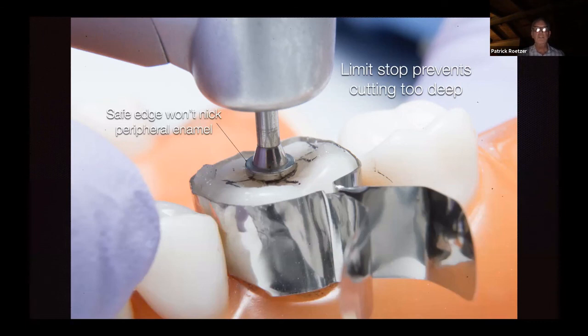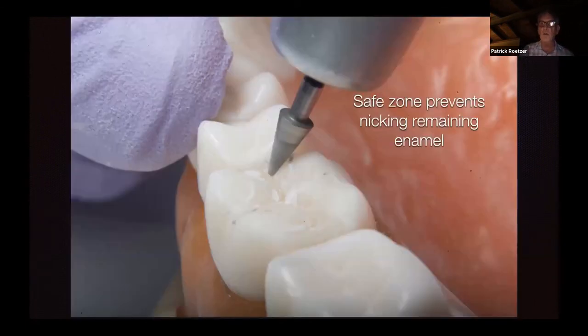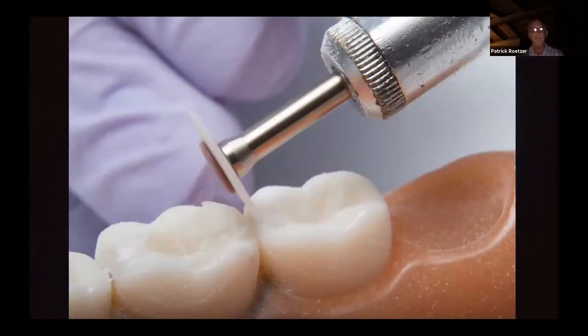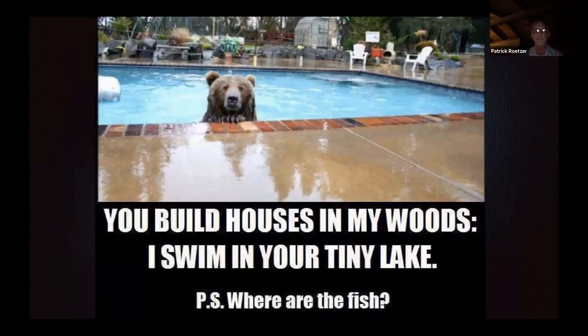So the safe edge, you can't nick peripheral enamel and it's going to prevent you from cutting too deep, but always use copious amounts of water. And again, safe zone prevents nicking of the enamel. Christmas tree polishes the planes that the acorn occlusionators form. That's the whole deal. Let's create some nice anatomy quickly. Roll over those marginal ridges.